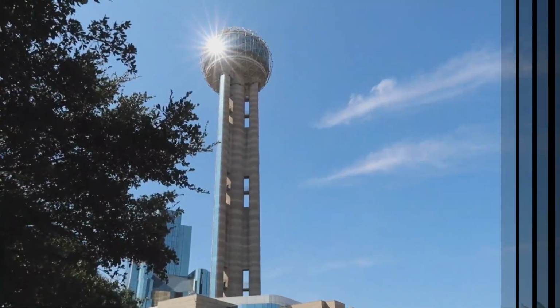But this is actually where the cast and crew stayed during the filming for the first season or so of Dallas. Also, Victoria nicknamed it the Royal Roach because apparently they had a bit of a roach problem. Ew. Later they moved to the North Park Inn.